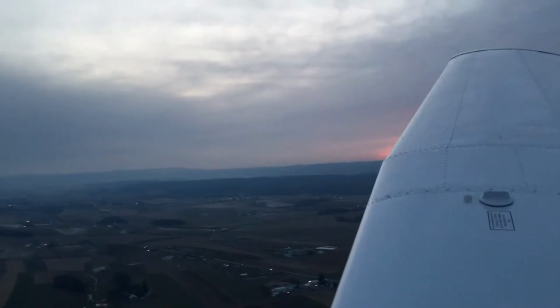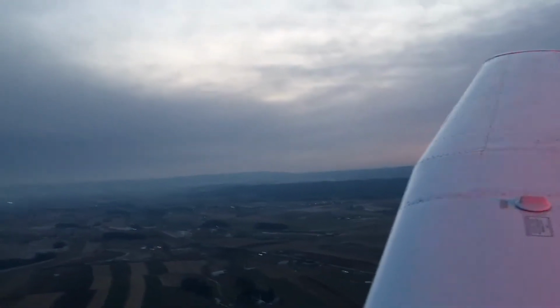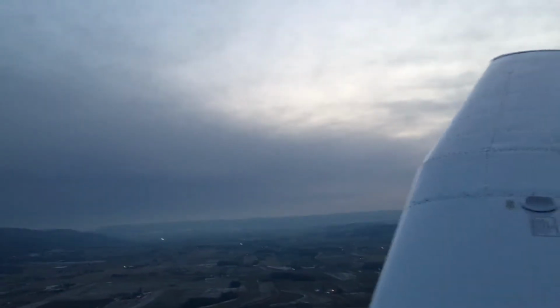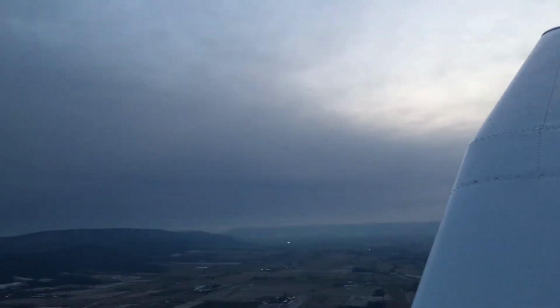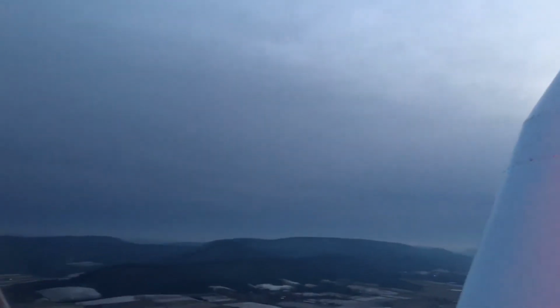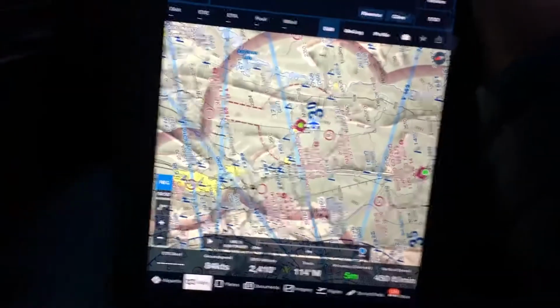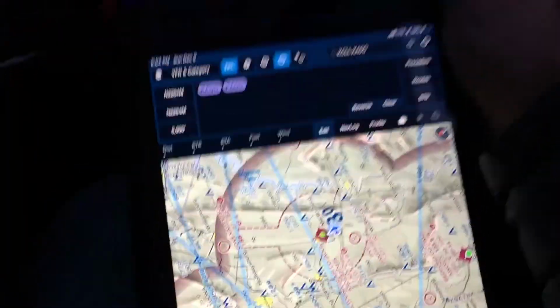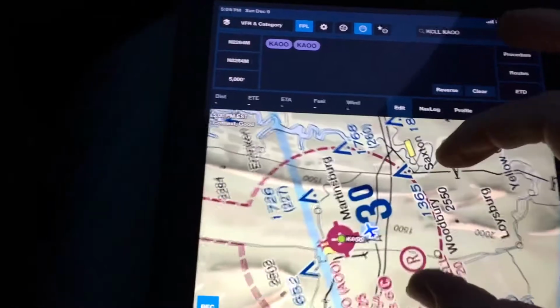And as we come around here, you can see the little mountains that are in the distance there. It's kind of like a bowl, basically, where the Martinsburg Airport is. So the wind that goes across gives you a little bit of turbulence, and it's almost right at the pattern altitude. Here you see the ForeFlight app again.